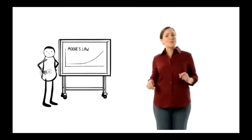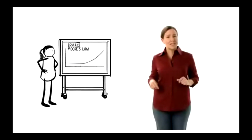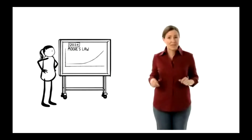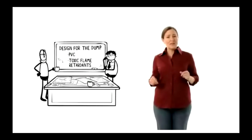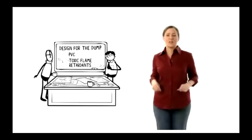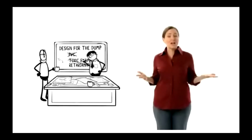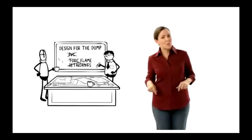So let's have a green Moore's Law. How about the use of toxic chemicals will be cut in half every 18 months? The number of workers poisoned will decline at an even faster rate. We need to give these designers a challenge they can rise to and do what they do best: innovate. Already, some of them are realizing they're too smart to be dump designers and are figuring out how to make computers without PVC or toxic flame retardants. Good job, guys. But we can do even more.